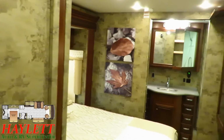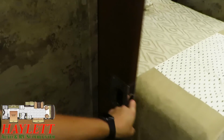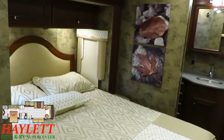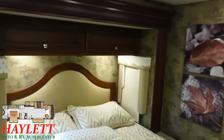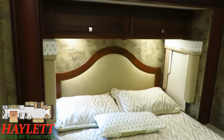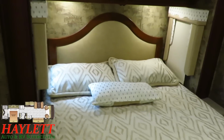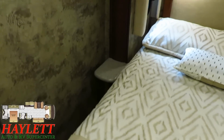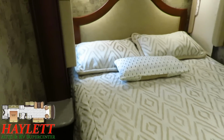Very, very nicely done. Now, you do have a sliding privacy door, a true pocket door right here, so that it's there when you need it, gone when you don't. Everything in this, the hardware has such a good feel. It's not built, it's crafted. And I know that sounds cheesy, but that's the feel you get with this thing. But this is really smart right here. The fact that they have bedside stands right on each side of the bed, so phone chargers, CPAP users, whatever.